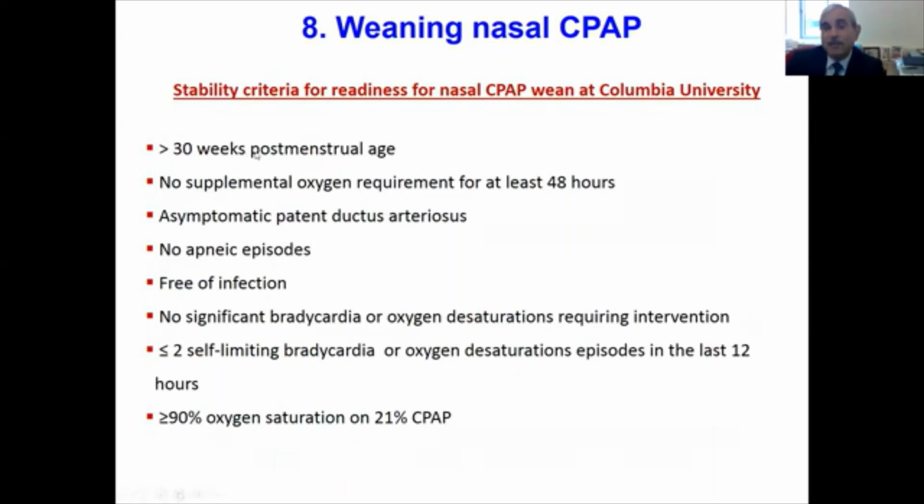We wean CPAP only after infants are more than 30 weeks. They're not on any supplemental oxygen for at least 48 hours. They're completely asymptomatic with PDA, which could still be there. There are no apneic episodes. There's no suggestion of infection. There's no significant bradycardia or desaturation that requires intervention. Less than 2 self-limiting bradycardia or desaturations in the past 12 hours are okay. And the oxygen saturation has to be more than 90% on room air.